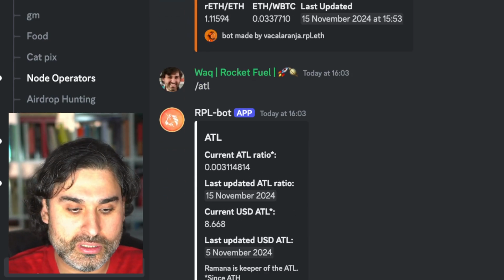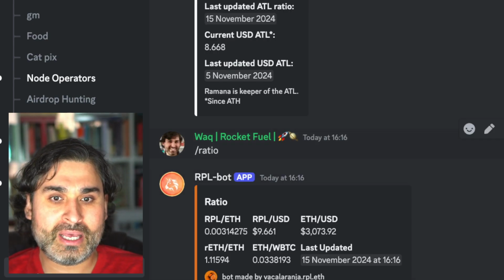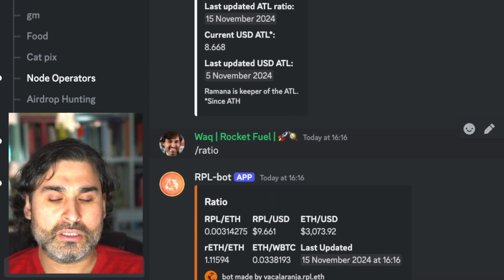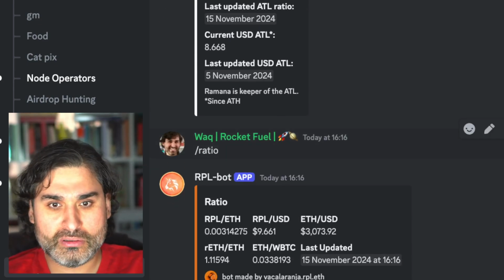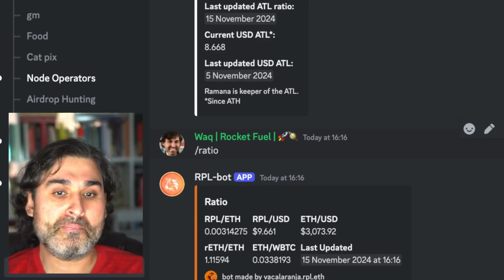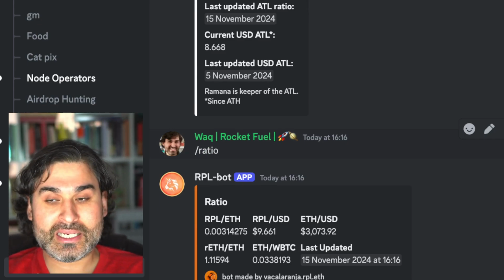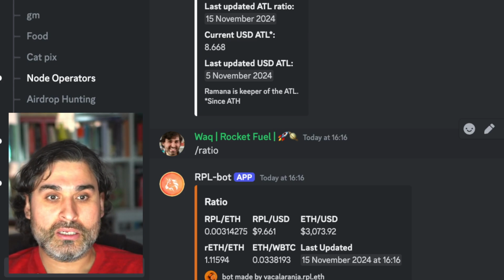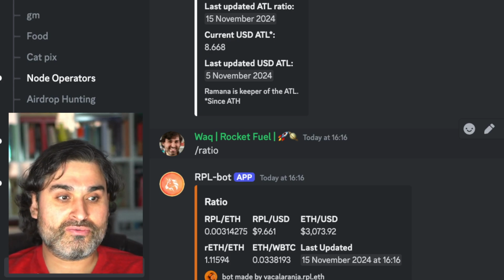Actually, let me call the new ratio and see what it says. It's come up a teeny tiny bit, but not much since that point. And the price actually looks like it's moving, but very, very slowly. But that's kind of where we're at right now. And sadly, it looks like there might still be a short period where ETH bleeds against Bitcoin and alts bleed against ETH. And sadly, that's just the reality of things right now.